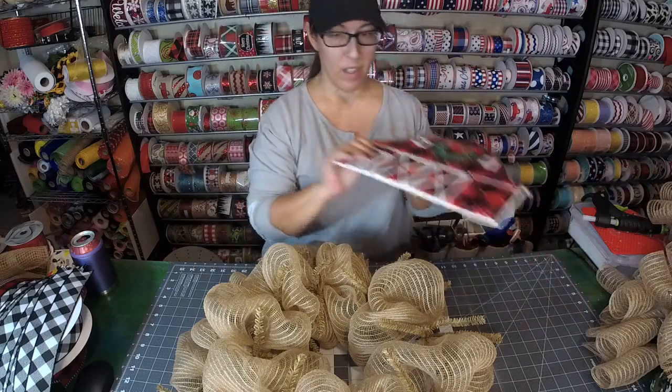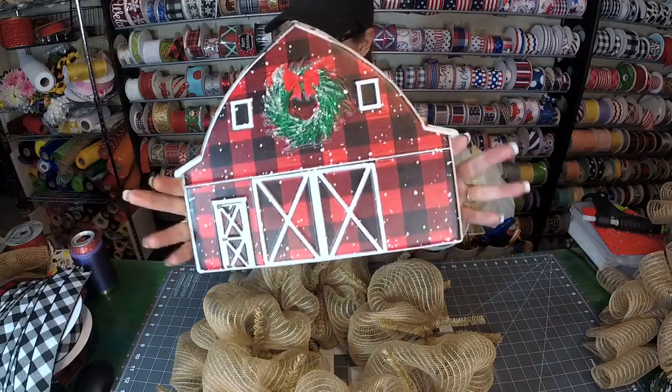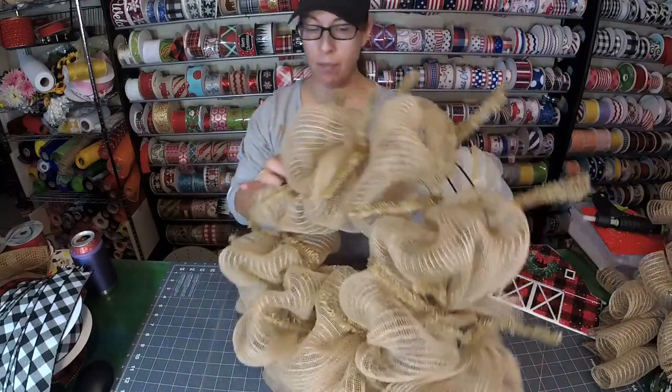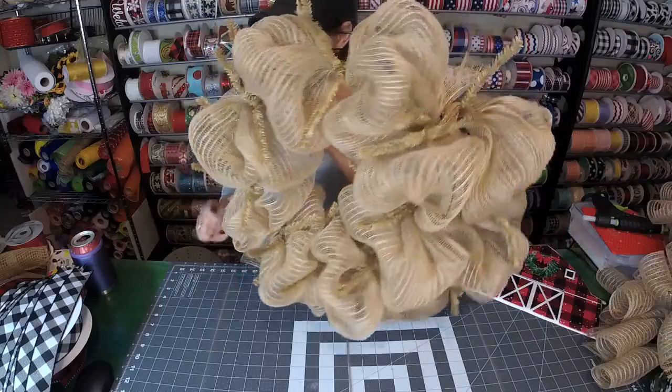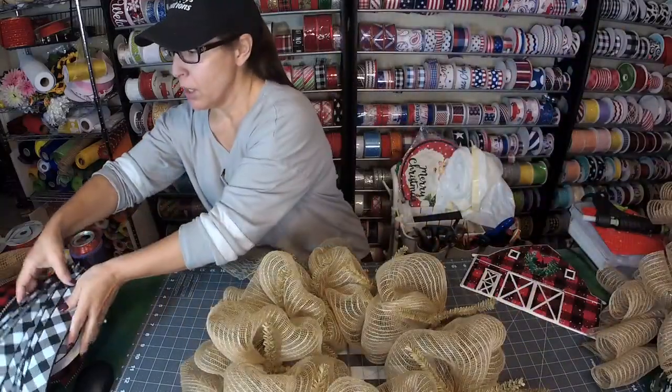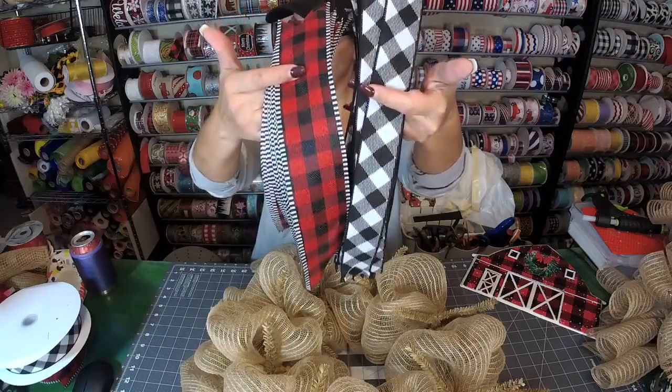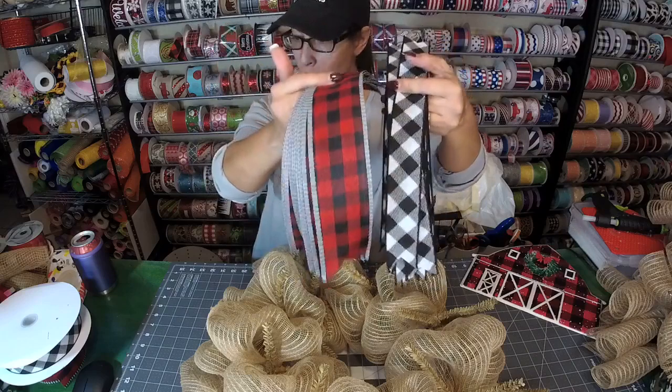So we're gonna do this awesome Christmas barn today on a wire frame. This is a work form, 15 to 24 inch work form. And we're gonna use these ribbons, all cut at 14 inches.